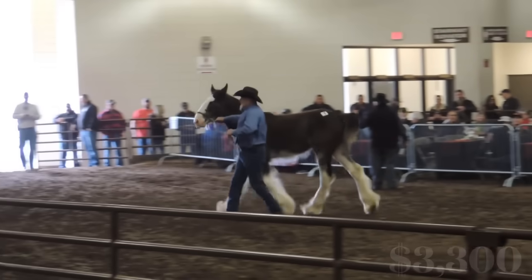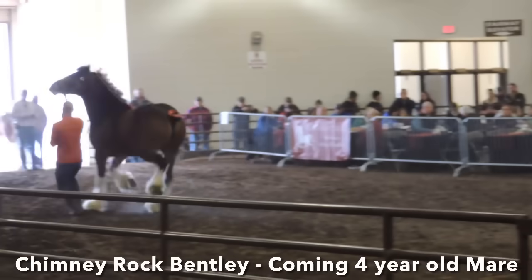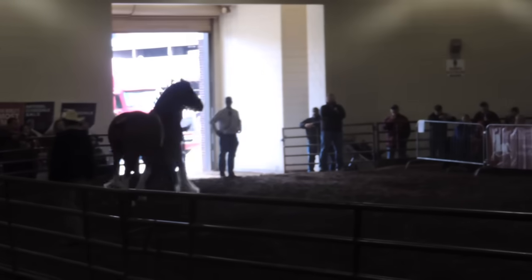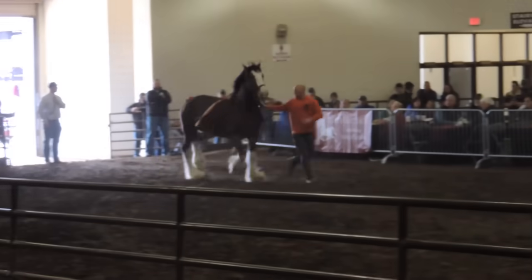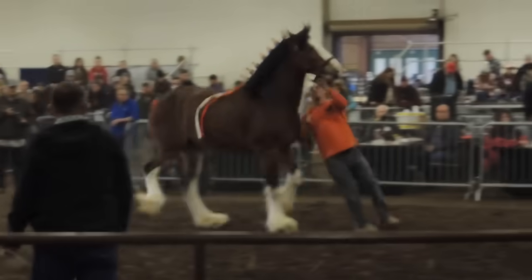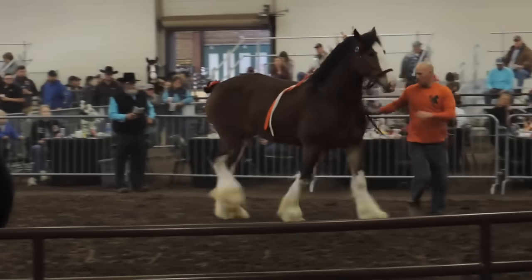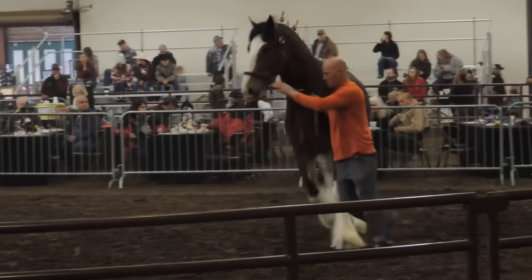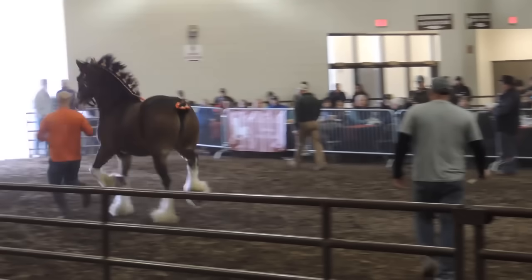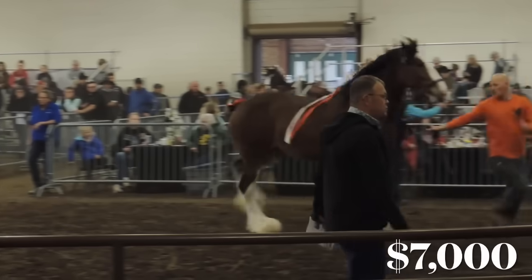Lot number 125. And that's Jody Rock Bentley, consigned to us by Dustin and Brian Brooks. This mare is foaled in August of 2019. She is broke, both single and double. This is one well put together mare. She has a lot of go and no quit in her. If you're looking for a lead horse, this is your horse. Her full sister is also the lead horse of your national champion 6-horse mare hitch. This is lot number 2, Chimney Rock Bentley. And now $7,000 over here.